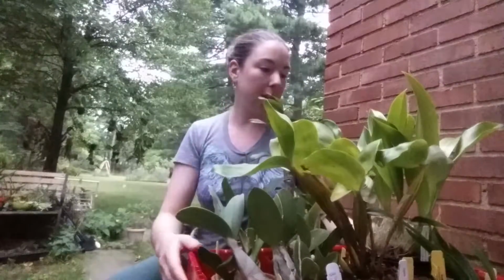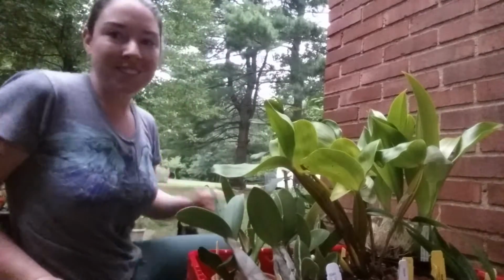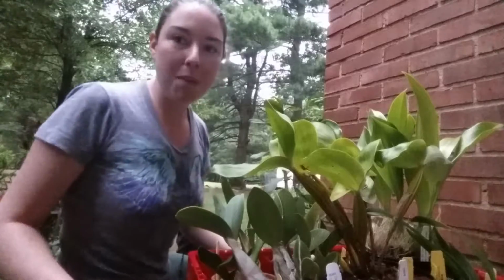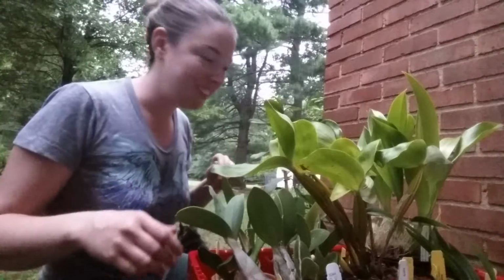I brought this pop crate with me to bring plants to share with them, and I was like, oh, I'll only get a couple plants. Only a couple. It came back just as full, if not more, because some of them are smaller.